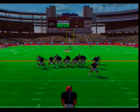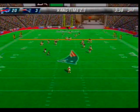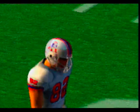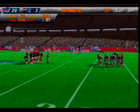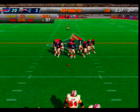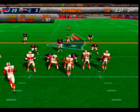Number one comes into the game for the punt. Harmon sets up, waiting for the punt. Andy signals for the fair catch. Fair catch made at the 37-yard line. Ball on their own 37. Ball on the 37-yard line.